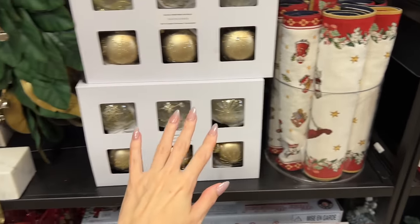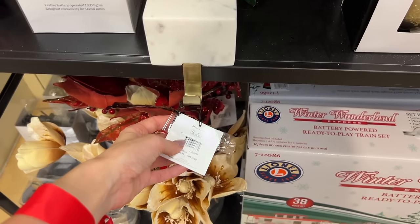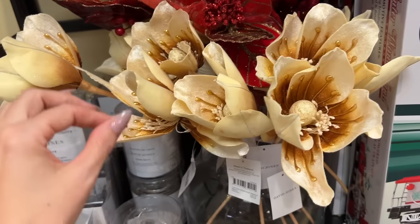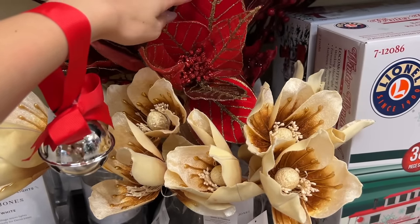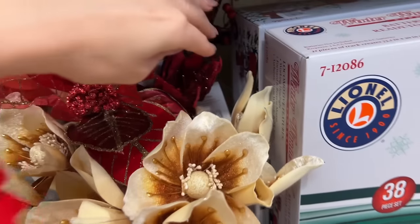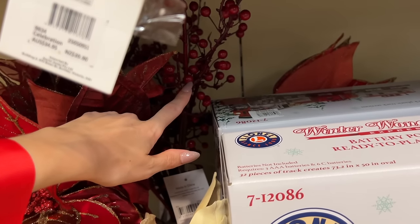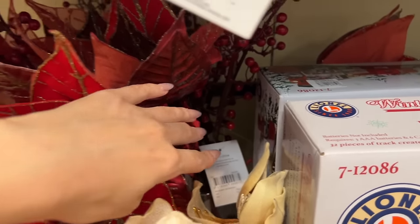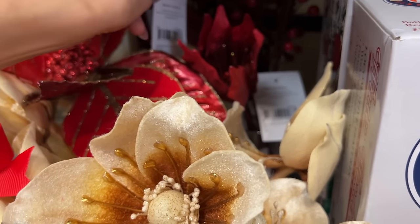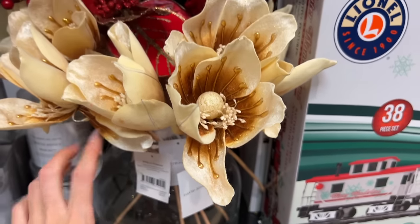We did see the table runners. There's the lights. Love those lights. There's another one of those hanging things for your table. $35. We have some beautiful decorative pieces for putting in a vase or even using as a tree pick if you would like. I'm not going to pull them out because I don't want to mess them up, but these berries, they are $15, and this one is $30. There you go. So these guys are $30. Oh, and these ones are $15, the magnolias.